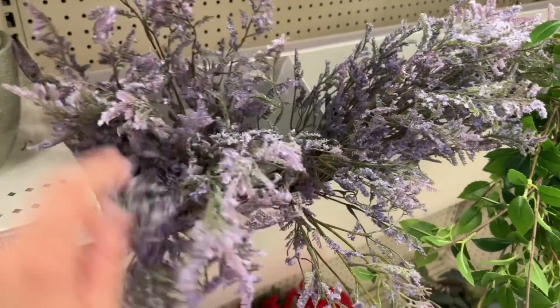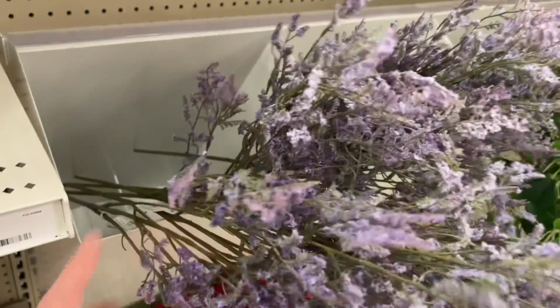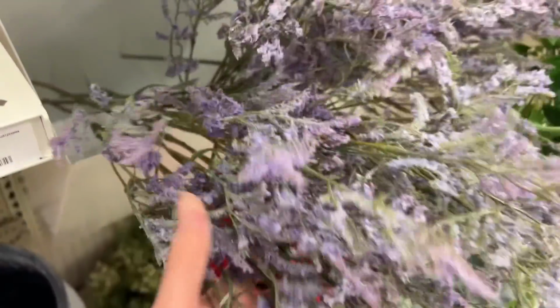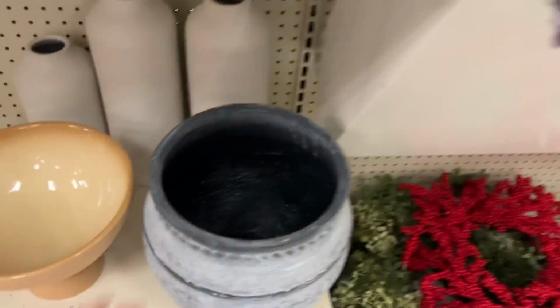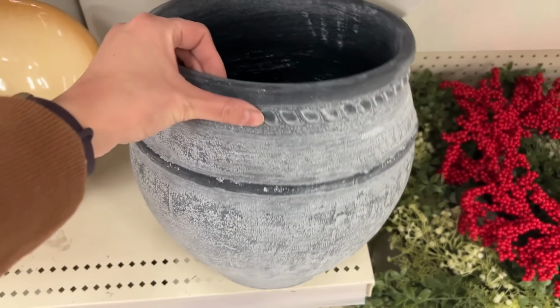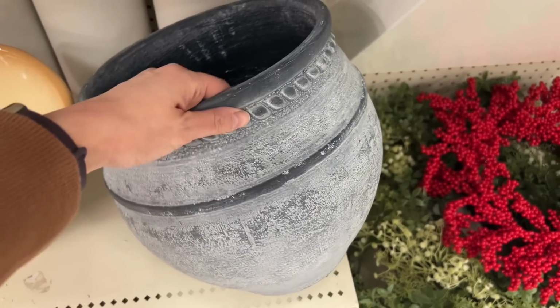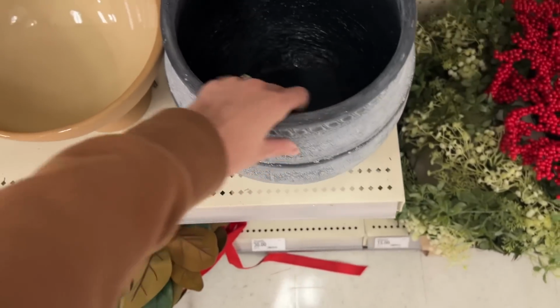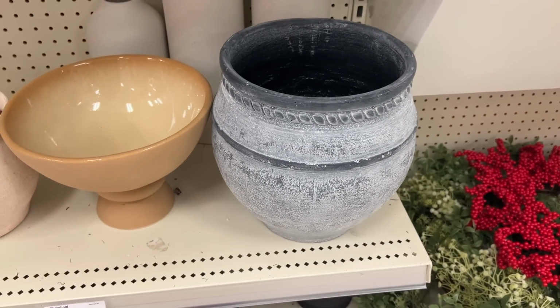They do have lots of new greenery and floral stems as well. These lavender stems were really pretty, and sadly the only type of lavender I can have in our house because I'm actually allergic to lavender. It's a little disappointing since it is in everything, but I don't want to break out in hives, so I stay away from it.